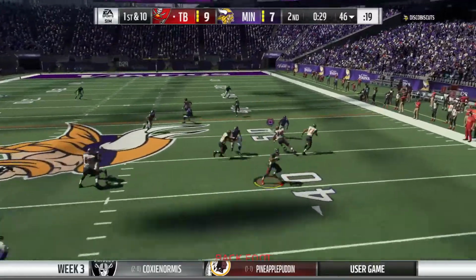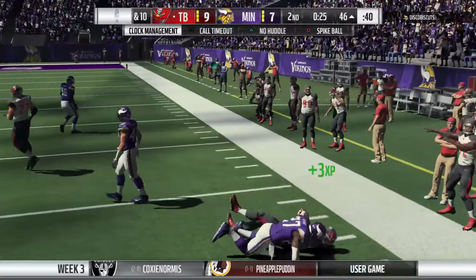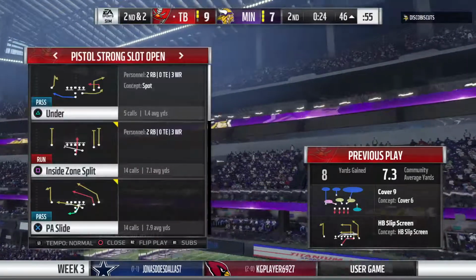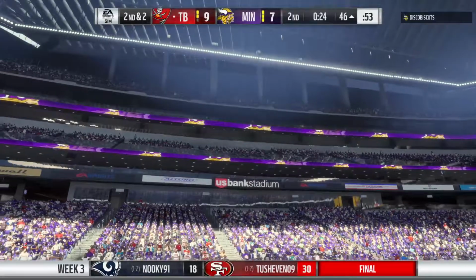Following the interception, Winston sets up the screen to Martin, and he'll take it down shy of the 45 at the 46. Now before this second down play, we'll get whistles and a timeout, as they'll stop the clock with 24 seconds to go in this first half.